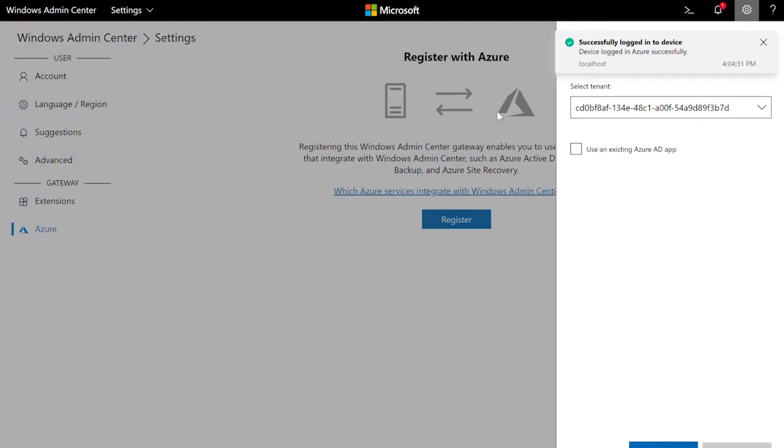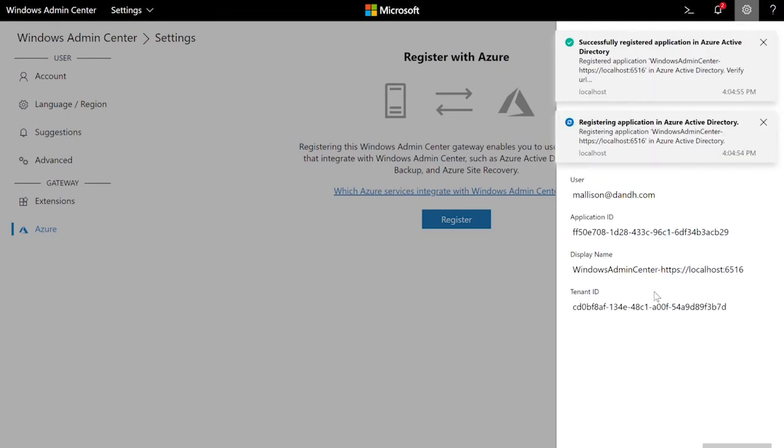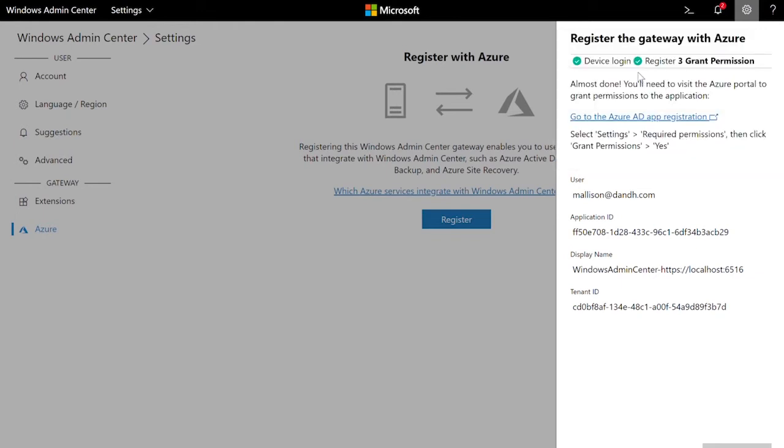We can close this window, and as you can see, it has successfully logged us in to an Azure subscription, and it shows the available tenants that are under that particular login. I'm going to select the one that I would like to add, which is this first one here. I just looked it up before, and hit Register. And just like that, that quickly, this tenant is already registered. So now I may add servers and other devices directly from this tenant to my Windows Admin Center.